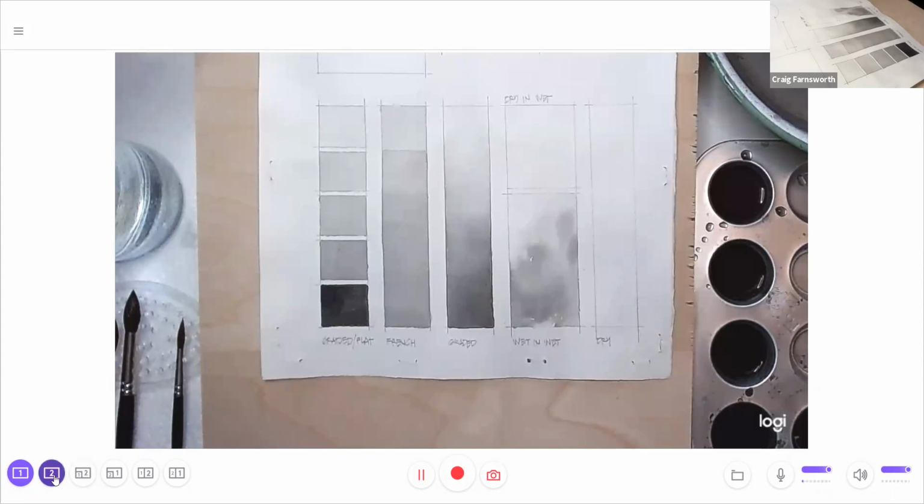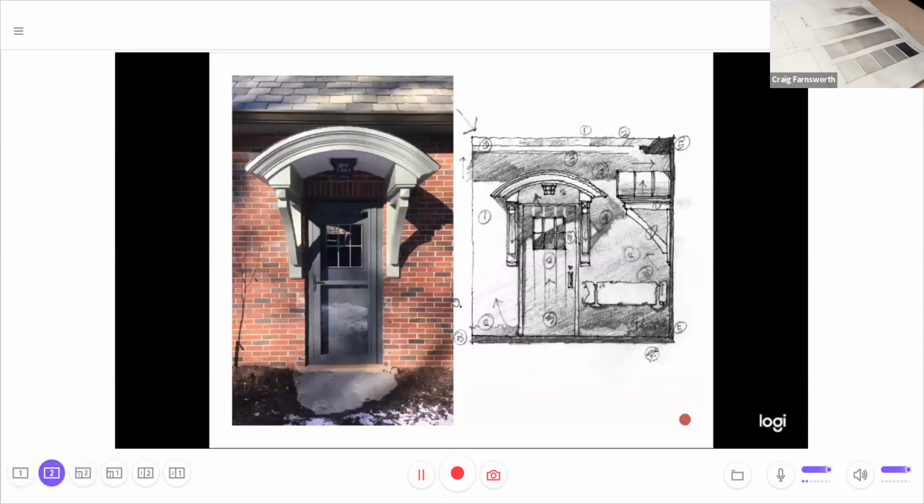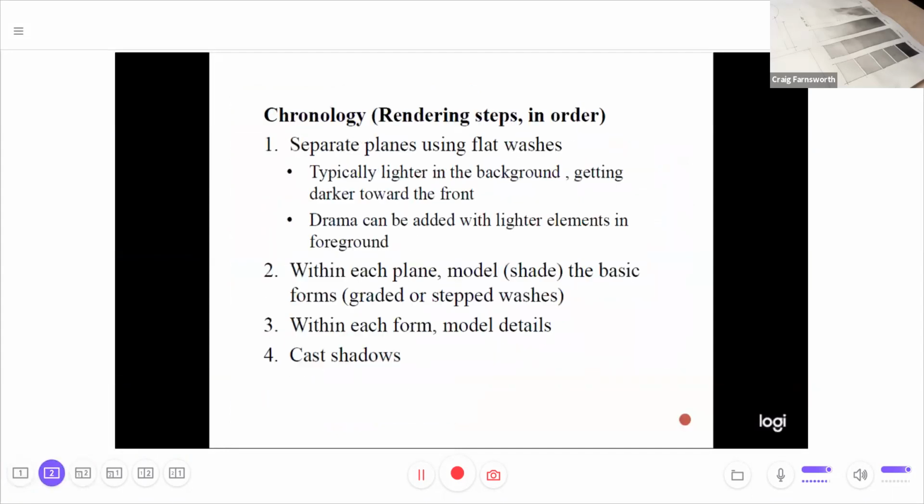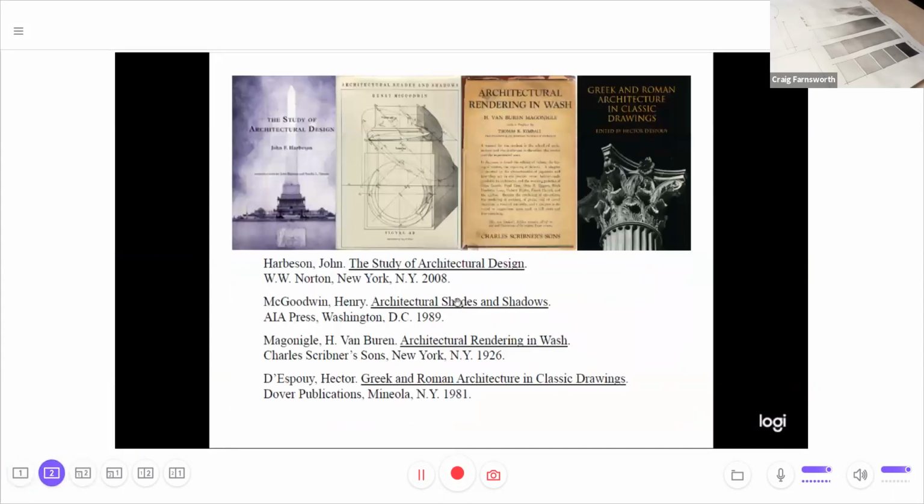All right. Let me go to this now. We talked about the analytique. And I want to just quickly, while I'm waiting for some of these paints to dry, go over some of the materials too that I would recommend.